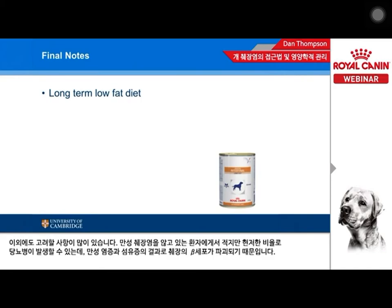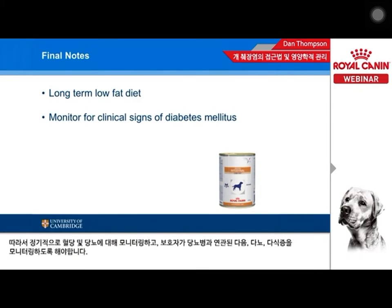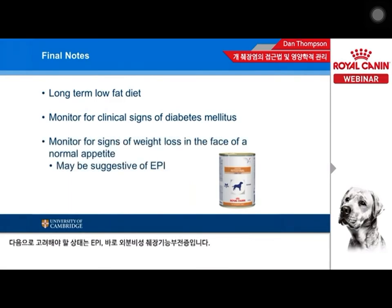There are also other considerations. A small but significant proportion of dogs with chronic pancreatitis can develop diabetes mellitus, possibly as a result of chronic inflammation and fibrosis and subsequent destruction of the beta cells in the pancreas. Dogs should be monitored periodically for blood glucose and glucosuria, and owners should be advised to monitor for the evidence of polyuria, polydipsia, and polyphagia that we associate with diabetes mellitus.